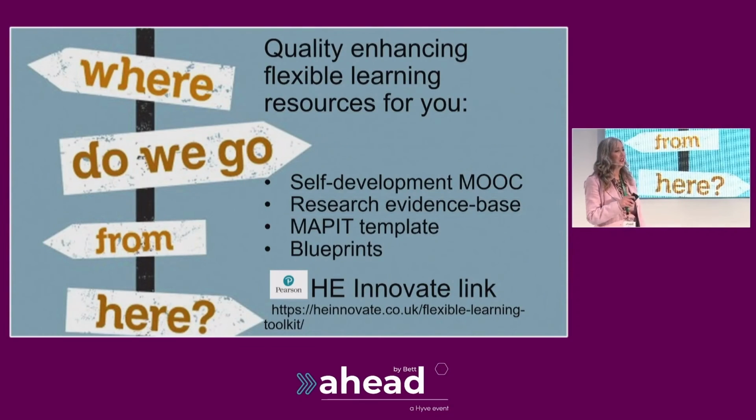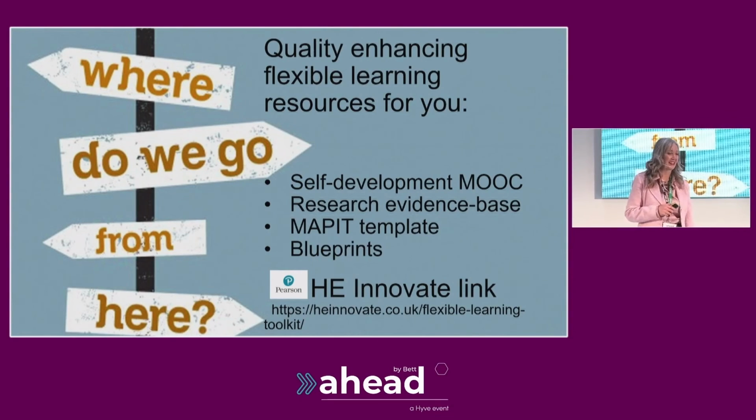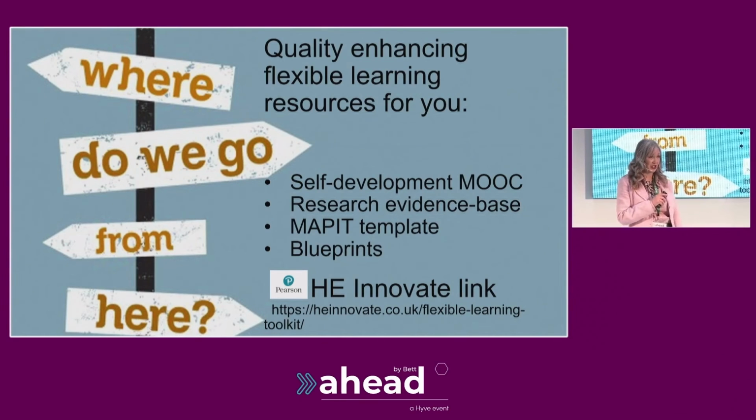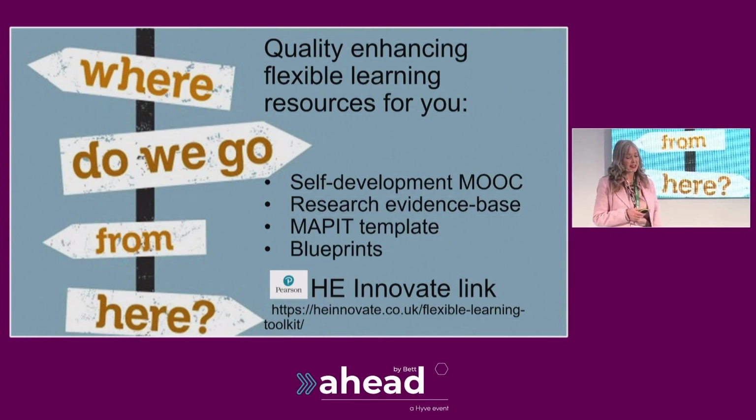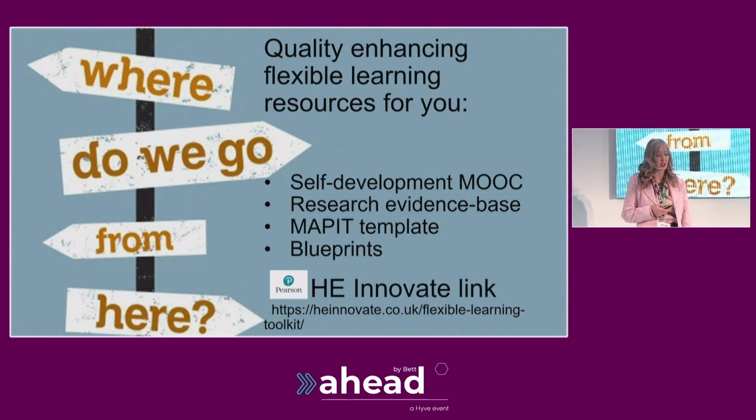And so, possibly the thing that you've been waiting for the last 20 minutes is, so where do I get hold of this toolkit? How can I access these resources? Well, the project isn't quite finished yet. It finishes in the summer, but we're uploading resources now as we go along, and you'll be able to access a self-development MOOC to understand what students went through during the COVID pandemic and our recommendations for digital and flexible learning. You'll be able to access the start of an evidence base with a further evidence base coming by the summer. You'll be able to access the MAPIT template, so you can have a go at the mapping yourself, and we will be adding some examples of mapped modules with some narrative as we go along.